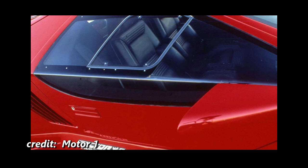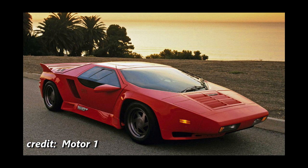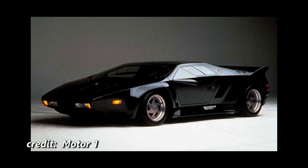A W8 was pre-ordered by tennis player Andre Agassi, who demanded delivery before the car was fully prepared. The car was delivered, and Agassi was told not to drive the car until final work was complete. He drove the car anyway, resulting in the car breaking down, and the company refunded the $450,000 price, resulting in negative publicity for the company.